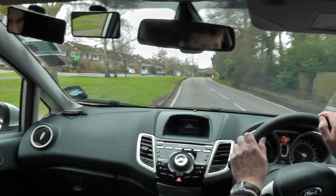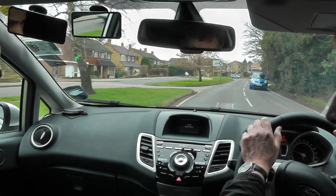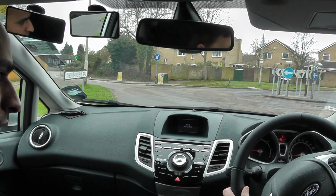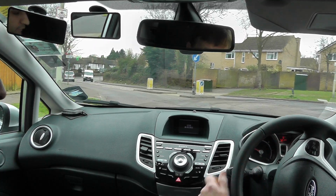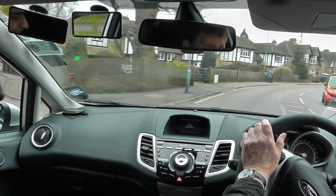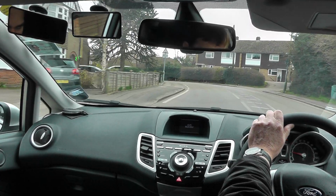Should know what's coming next then. Okay. Now at the roundabout we're going to be turning left. Okay, Tony. What kind of junction was that? Oh, roundabout. Right, okay. So, we're now on... Okay, Tony. And at the roundabout we're going to turn right.